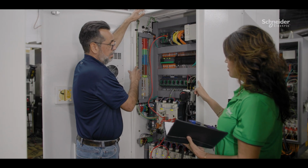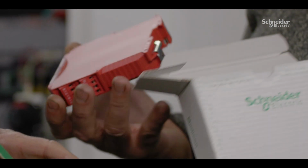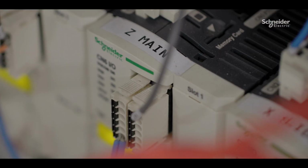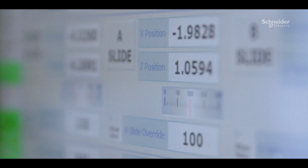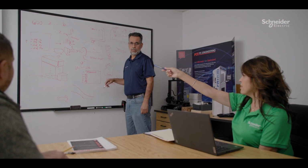When Schneider was first introduced to us, it was presented to us as an alternative for lower cost, same quality, and we decided to give it a shot. The program is a very complex program. We felt like having the support from Schneider with helping us develop that program was a great deal.